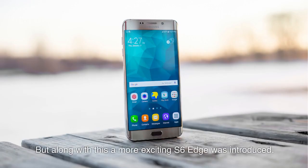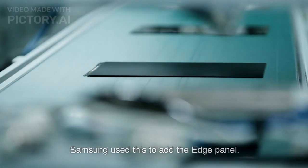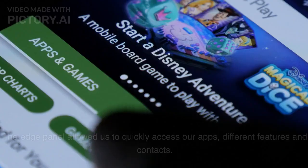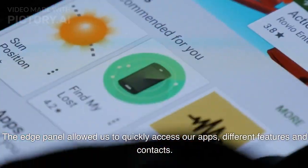But along with this, a more exciting S6 Edge was introduced. This phone also had a 5.1-inch curved display. Samsung used this to add the Edge panel. The Edge panel allowed us to quickly access our apps, different features and contacts.